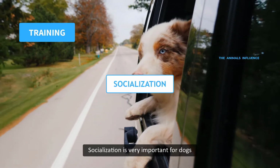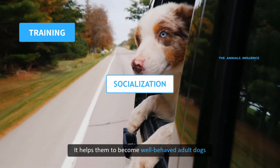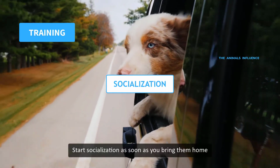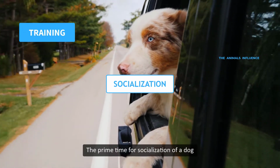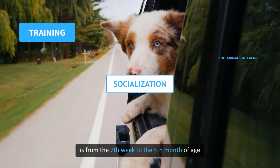Socialization is very important for dogs. It helps them to become well-behaved adult dogs. Start socialization as soon as you bring them home. The prime time for the socialization of a dog is from the 7th week to the 4th month of age.